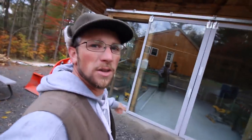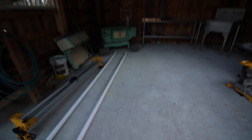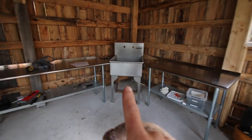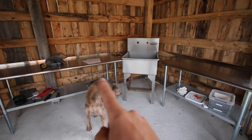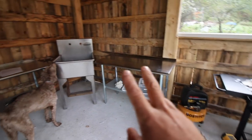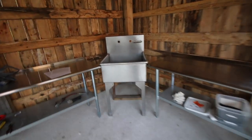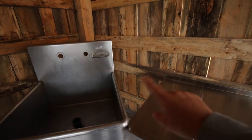Trying to think if we've done anything new with the outdoor kitchen lately. We're getting ready to do a few things. We got the sink in location, so I gotta hook up the drain for that so we can drain the water outside. This is the setup we have going on. At some point I'll have to make shelves for in between.